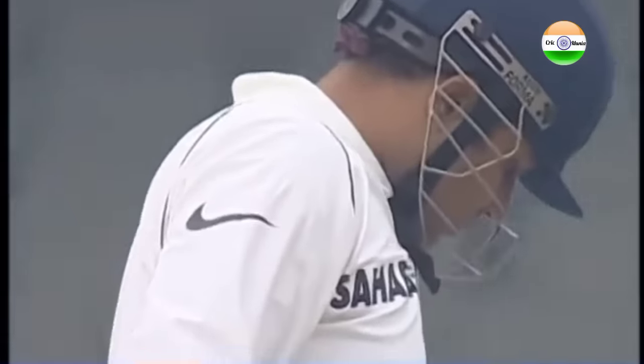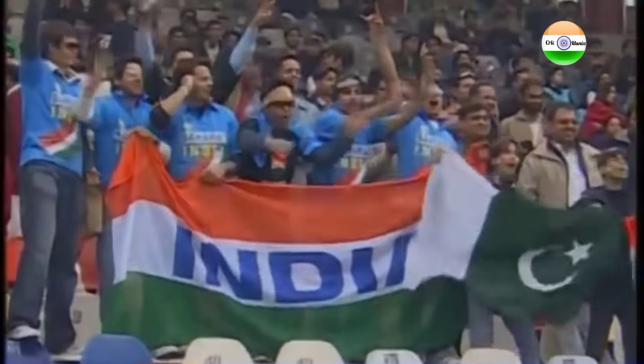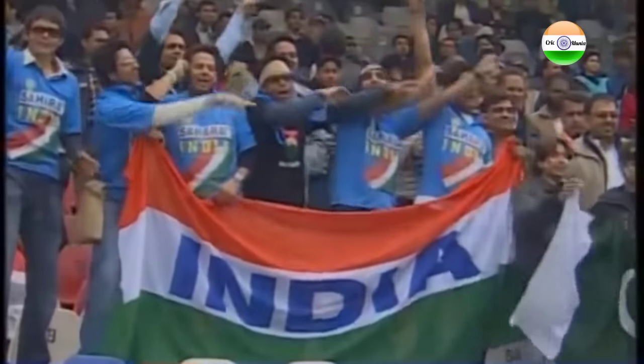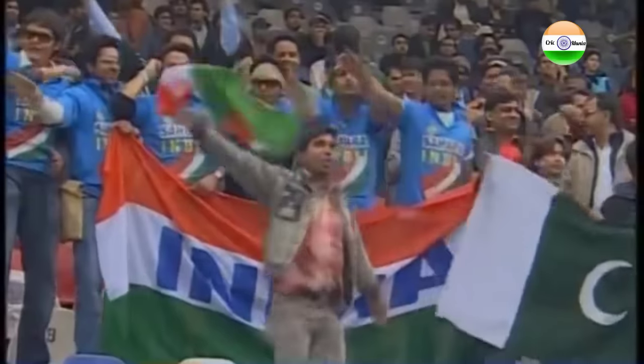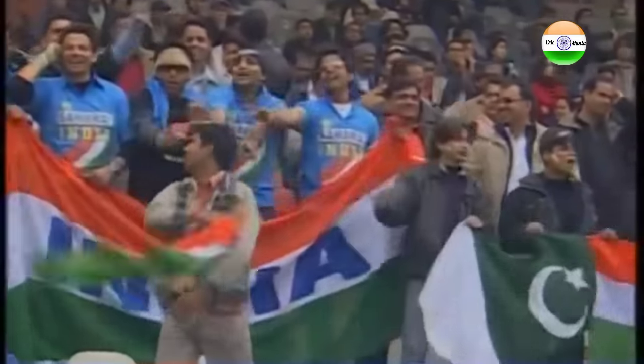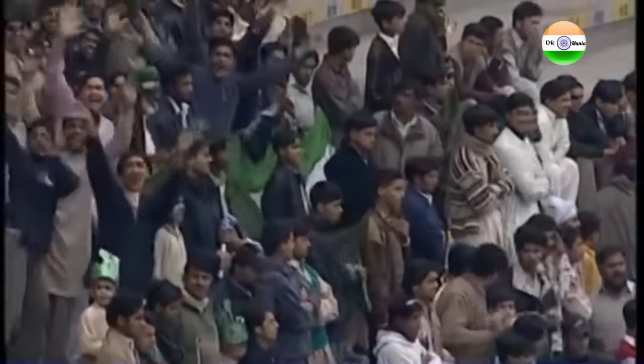Well, I like the friendship off the field and not on the field. Don't want to see a friendship on the field. But this wicket is very friendly for both the teams. We have seen the Pakistan batting earlier, four centuries, and two of them were big, 199 by Younis Khan and 173 by Mohammad Yousuf. So this wicket has been very friendly to the batsmen.